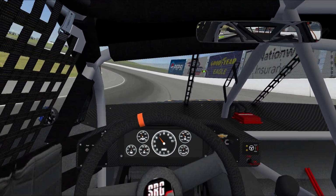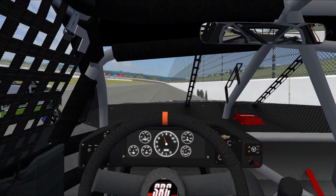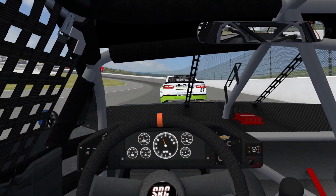We can go in a little bit harder. If we can pick up the throttle earlier, we can get down the back straightaway side by side. Really good racing with myself and Brandon. We rarely get to race this close.